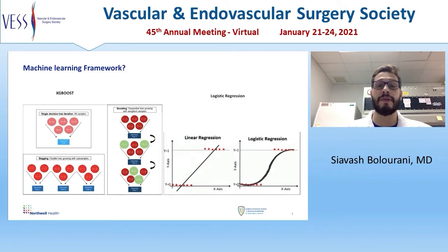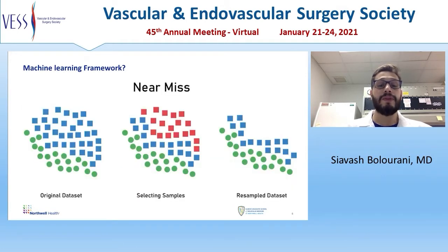XGBoost is our non-linear model, which is a tree-based model that uses decision trees to make the prediction, and logistic regression uses a sigmoid linear framework to make the prediction. We used a near-miss method, which is a trick that undersamples the original data set by contracting the majority class, which in our case, these blue dots, are our successes. By learning from these near misses, which almost failed maturation but didn't, it has been shown to increase the sensitivity of the model.